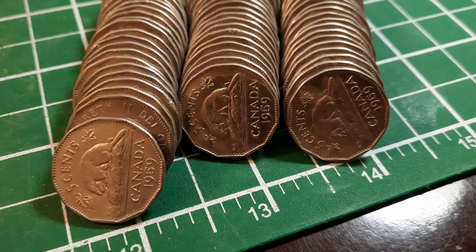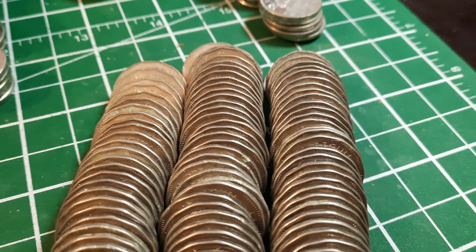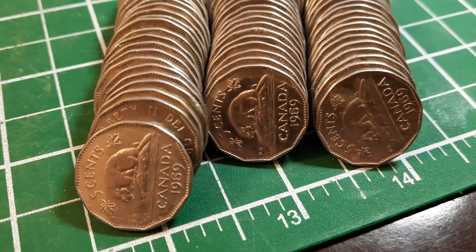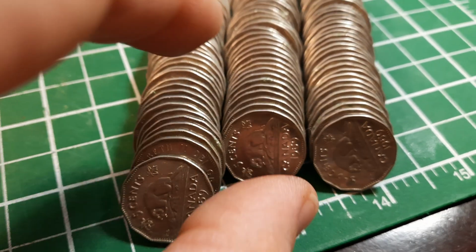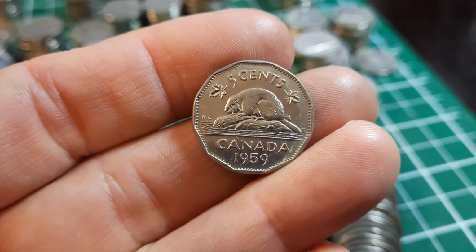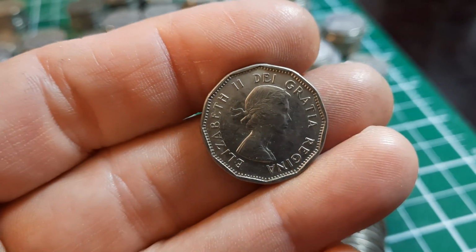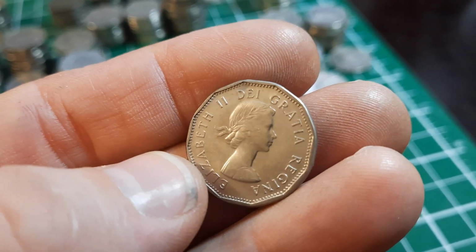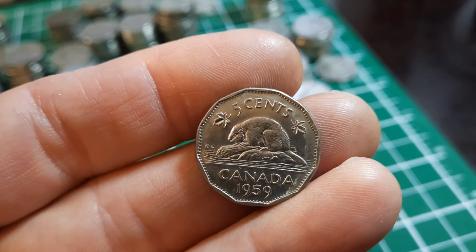So it looks like we're going to come to a quicker conclusion than I had anticipated, because these last three full rolls, I pulled them out and I kind of looked at the ends there. They all appear to be completely full rolls of uncirculated 1959 nickels. And you can see here, if I pull this guy out, these are beautiful nickels. But what seems to be the case is that they've all been subject to the same kind of storage, and environmental conditions. You can see the fields on this are pristine. This is definitely a mint state coin.